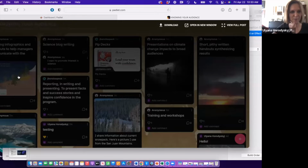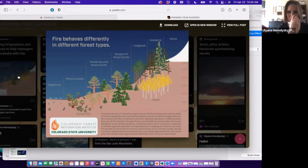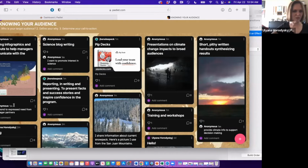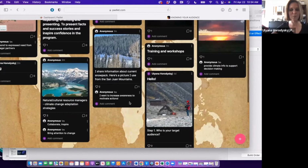If I can make that bigger, curious. Fire behaving differently in different forest types. Yes. I'll be talking about that in the next session, but infographics, yes, very important. A lot of people respond well to those as well. Respond to an expressed need, yep, from manager partners. Increase awareness to motivate actions. Yes, absolutely.